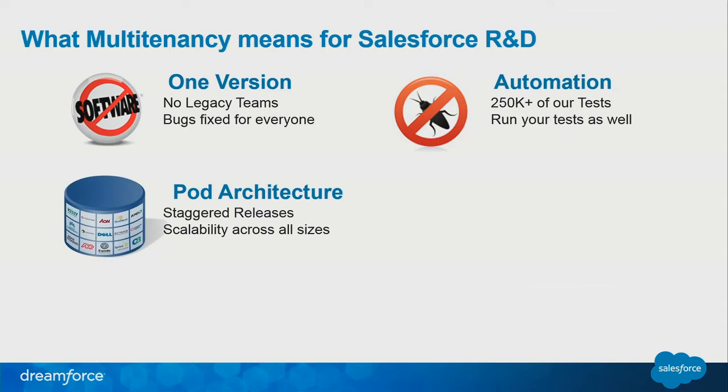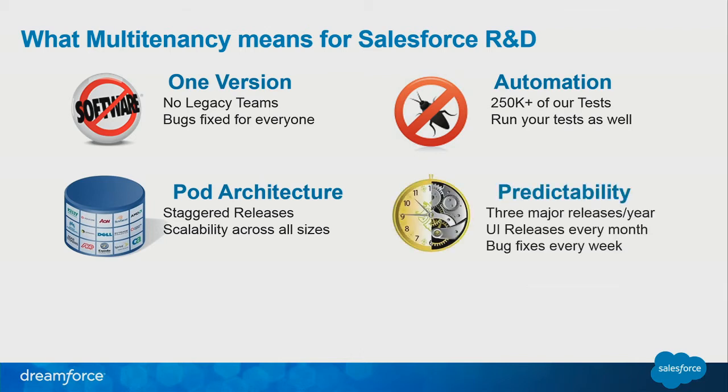Then we make it so that we have these staggered releases. Our pod architecture with different instances makes it so that we can have scalability from both. We have certain instances that have only one tenant on them because they're very, very large, to other instances that have more than 50,000 on them.